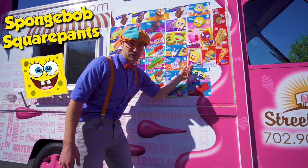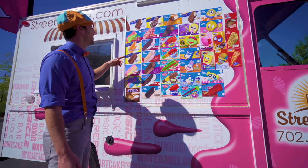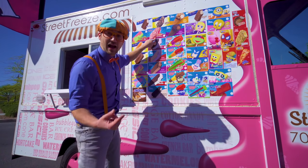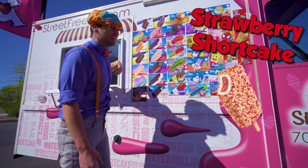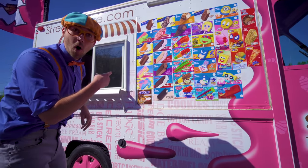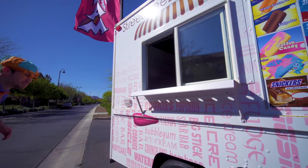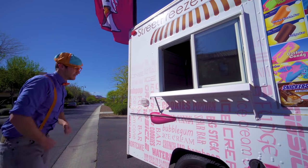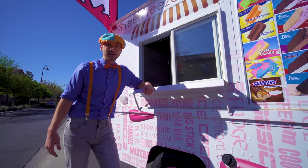Oh, SpongeBob SquarePants. And let's see here. Remember this one? Yeah, it's on the other side too. It's the Strawberry Shortcake. Yum! Oh, look at this. This is the window that you walk up to, and this is where you order your ice cream from.